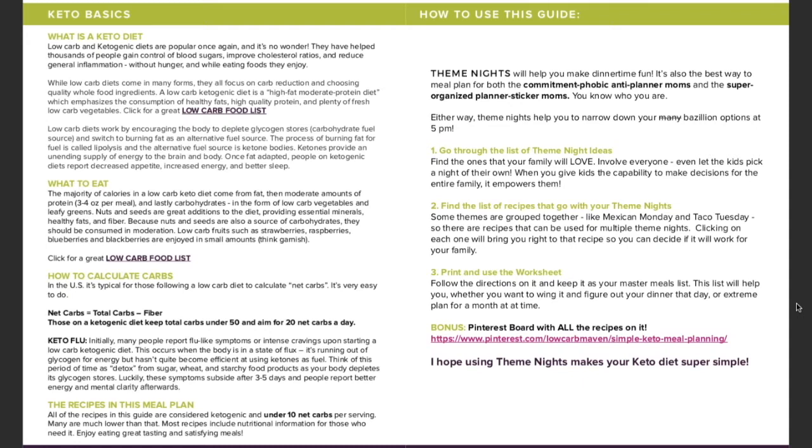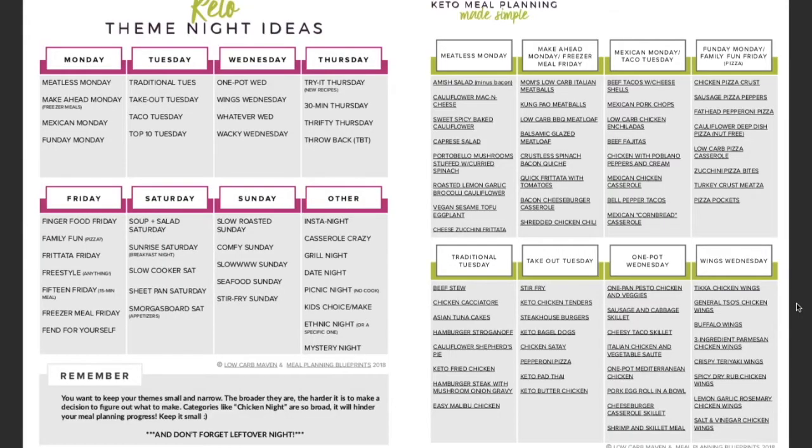So how you're going to use this guide is theme nights, and you're going to go through the list of theme night ideas, find the ones that speak to you and you think that your family would love. Then you're going to find the recipes that go with those theme nights. There's a worksheet in the back if you want to print it out. And on this page, there's a bonus with a Pinterest board that has all of the recipes on it that are in this guide for you.